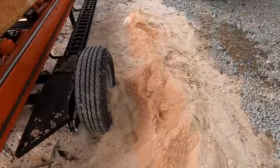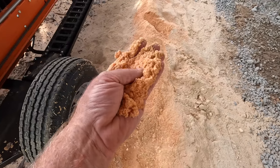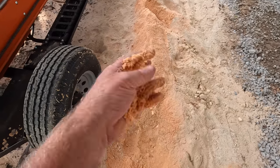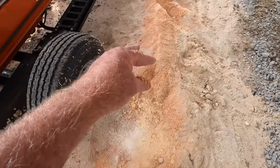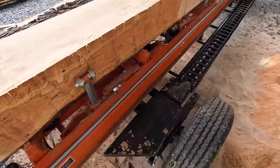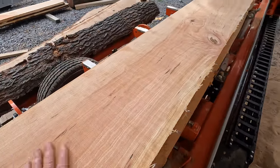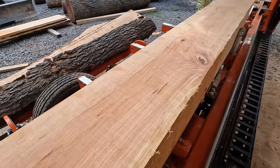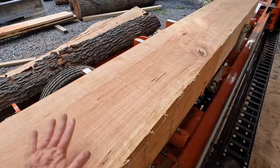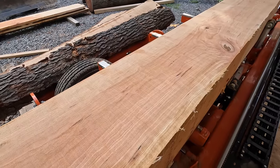Look at that red sawdust in there. Isn't that pretty? And by the way, Levi has been taking this for his garden. Pretty nice stuff. But we got a real humdinger here. I'm actually not going to finish this tonight. I'm going to think about this a little bit more, what I want to get out of this. But this is a really nice piece of cherry right here.